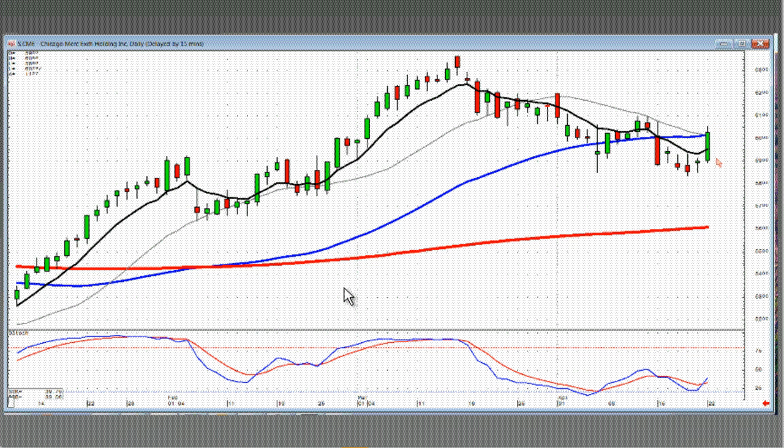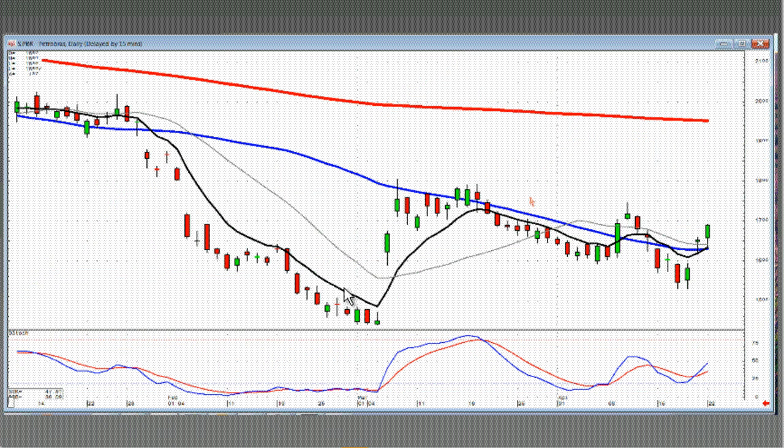It just puts the probabilities in your favor. If the market is heading up, probably all boats are going to rise in a rising market. What we're looking for is the boats that are going to rise a lot faster in that rising market, because uptrends don't last forever. So you try to make as much of it as you can, and that's putting your money into situations that are going to produce the higher profit during that current price trend or the current market trend.